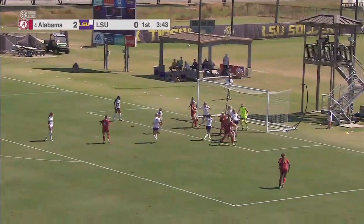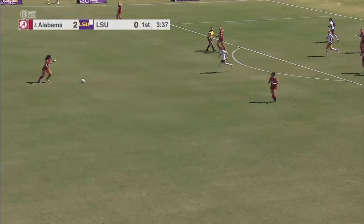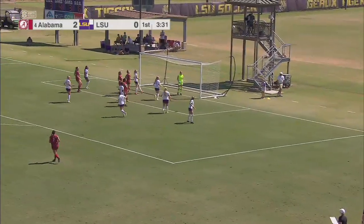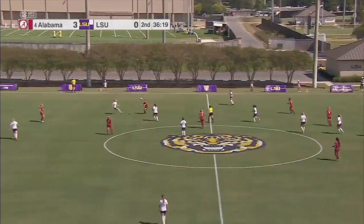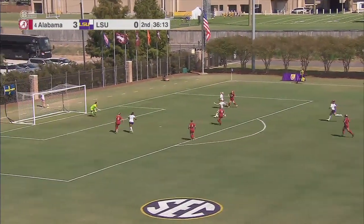Mariana Anest with the corner kick. A save. Great save by Molly Swift, leaving her feet to do it. But there's Alabama again. When that ball clears, they've got numbers in the right place, and they're ready to transition. Goal kick, LSU. Clearly touched. That's something that can be reviewed and gets a bit confusing sometimes.